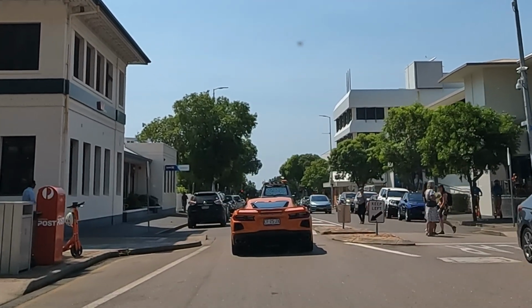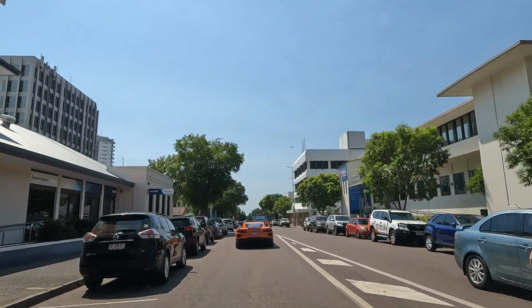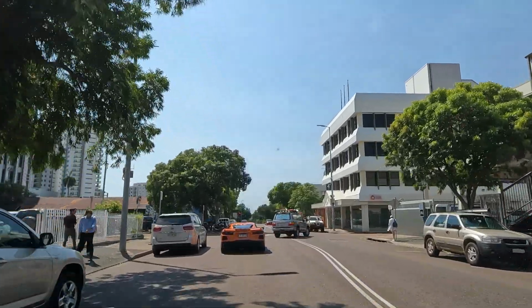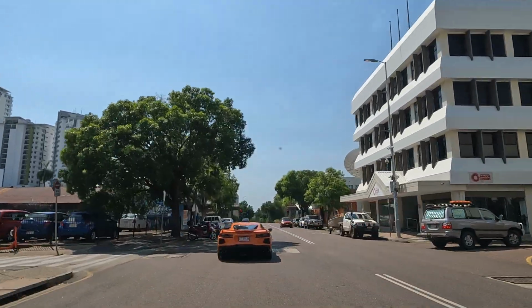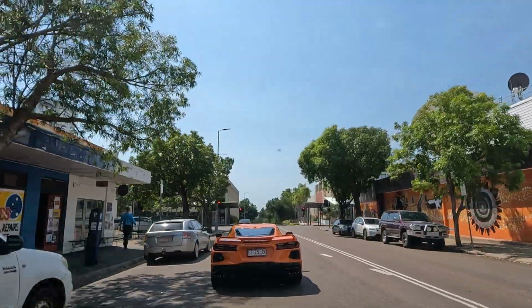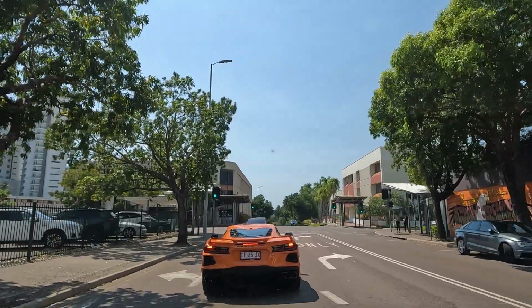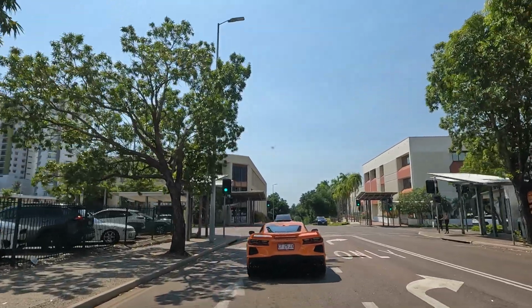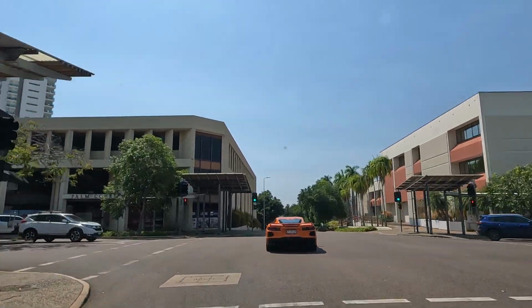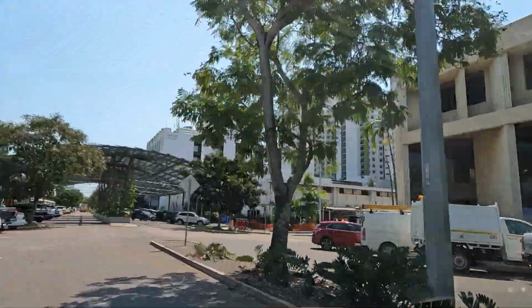Right, we are on the eastern end of the Smith Street Mall there. So we'll just go around the block pretty much, just to show you that the weather is quite superb, and it's okay to walk around in these temperatures. If you're from Melbourne or Adelaide, it might just take you a few days to get used to it.